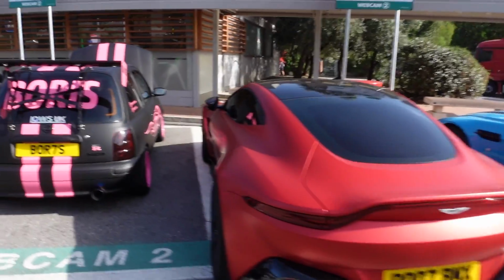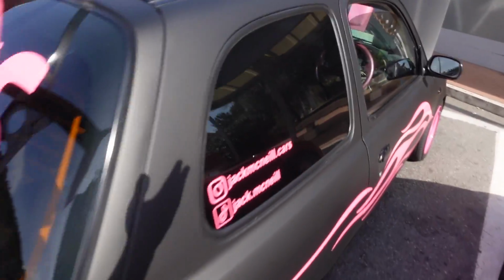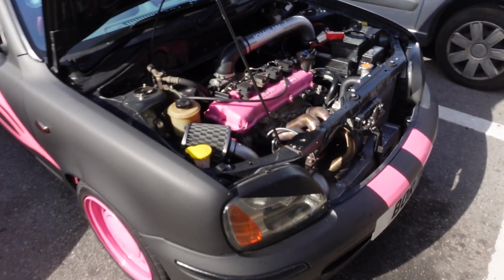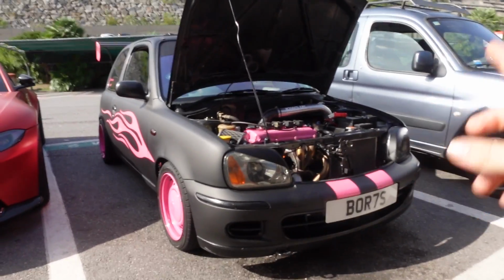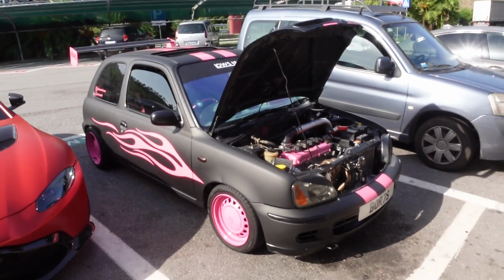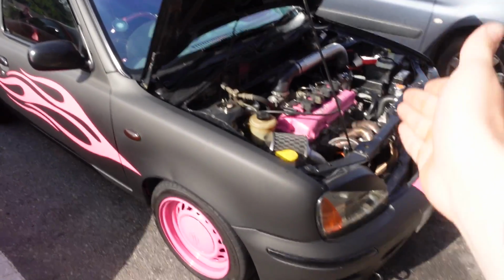All three cars have now finally made it here to Italy. We have just left Monaco, and I am in utter disbelief that Boris, the 1 litre turbocharged Nissan Micra, has actually made it this far. It's keeping up with the two Aston Martins, and it's a 1 litre turbo. I am very proud of this car, but we are nowhere near done yet, so let's keep going, and hopefully let's get to Portofino.